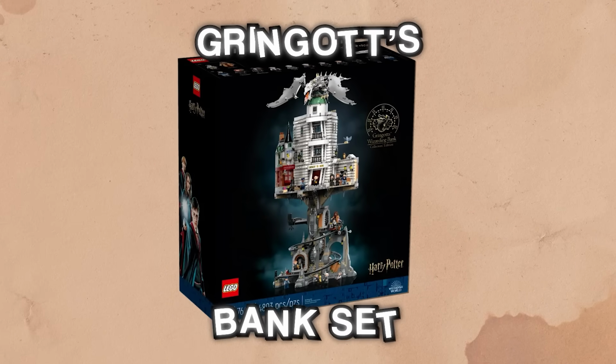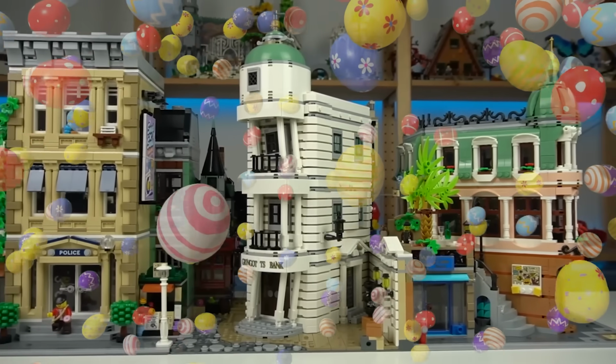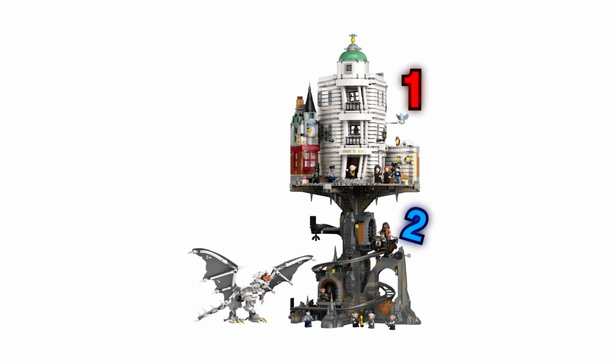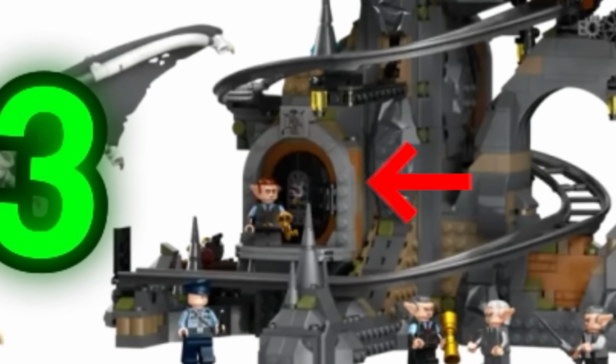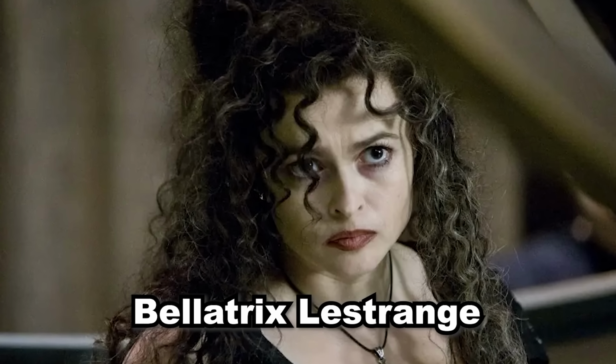Nice touch. Up next, the fourth Easter egg is hidden inside the LEGO Harry Potter Gringotts Bank set. Since this LEGO set is based on a movie series, there are loads of Easter eggs to choose from, but there's a certain one that's obviously the coolest. There are 3 vaults in this set, but I want to talk about the one at the bottom. This vault belongs to Bellatrix Lestrange, one of the main villains in the series.